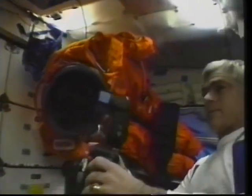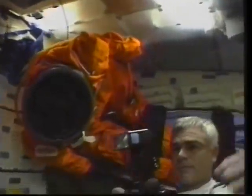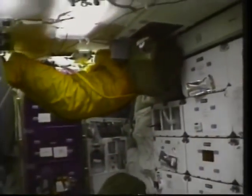This is a shot of a sunrise and on our orbit, or sunset. And we had a unique flight in the sense that we never really had a complete sunset, and so Rich never saw a complete sunset in space.